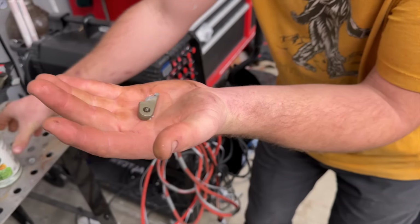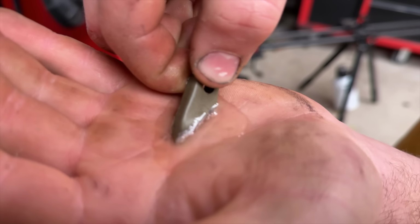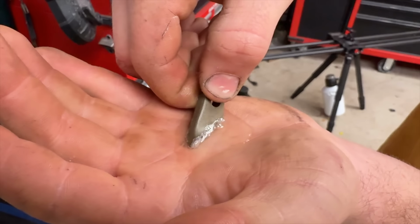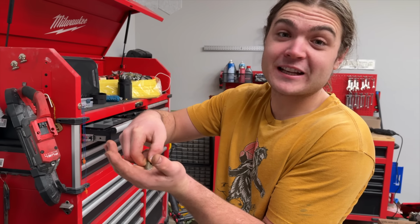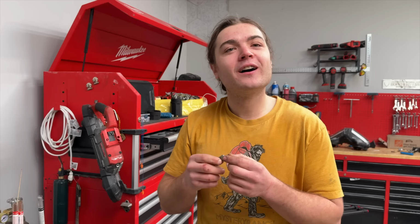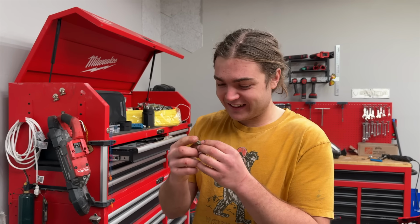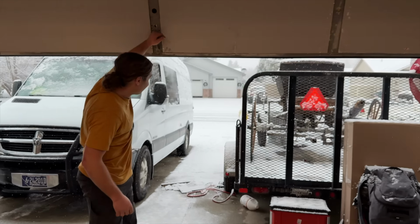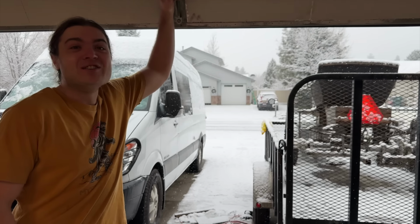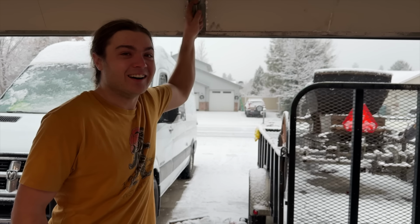Okay. Oh, see all the bubbles? Uh-oh. No. That confirms it's magnesium. I have never welded magnesium before. Rats! It's magnesium. Oh, and check this out. It's nuking snow outside. First test ride, for sure gonna be in the snow.